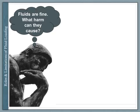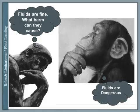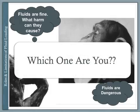So, fluids. Some of us probably think the same as the thinker here: what harm can they cause? They're very useful, a mainstay of our treatment. Some of us may think that fluids are dangerous. So, which one are you? The thinker or the monkey? For me, I'm the monkey.